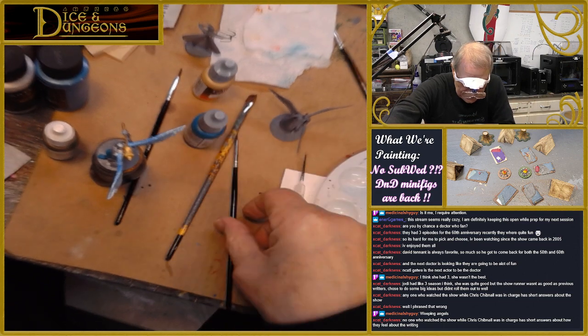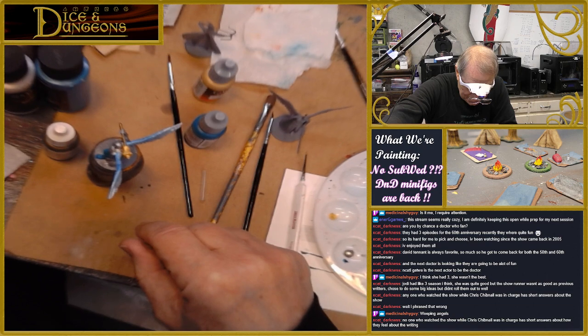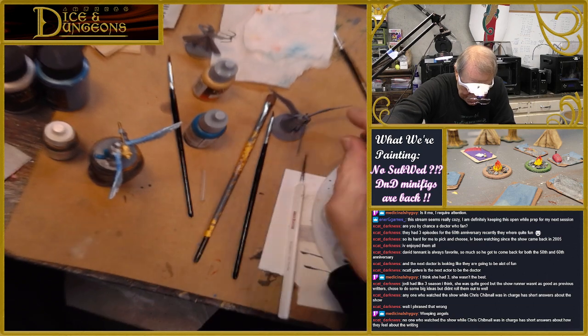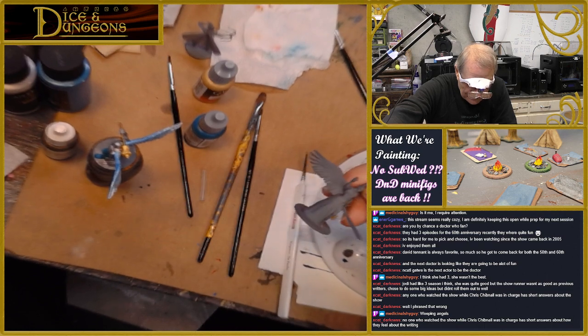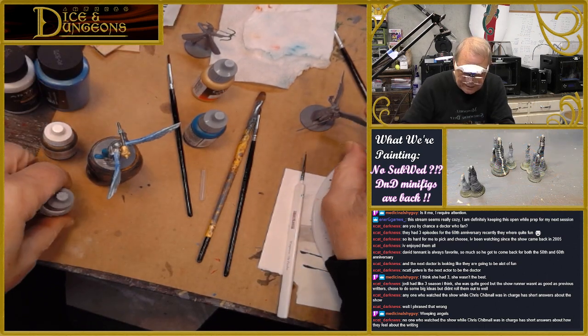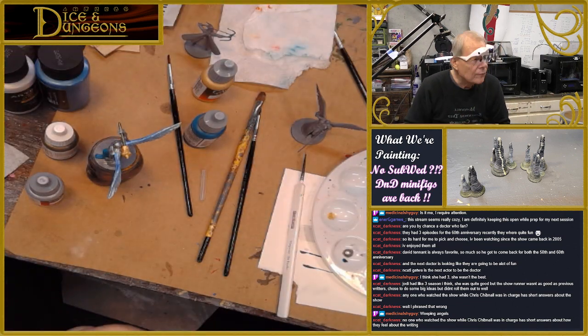Well, since I'm getting this color out, maybe I'll base coat this skin on the other. I mean, why not? The color's out already. And I've got 45 minutes left.